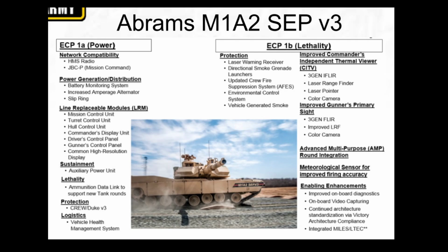And if the artillery decides to use guided munitions, the commander with the improved commander independent thermal viewer can use the laser pointer to lace the target for the artillery munitions or the aircraft munitions that are laser guided.